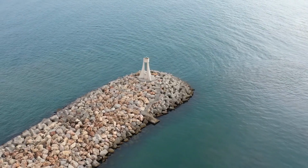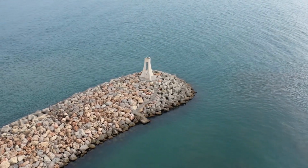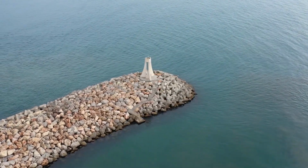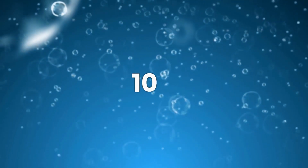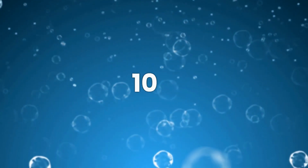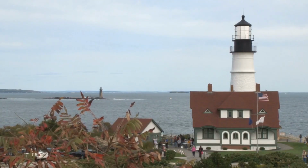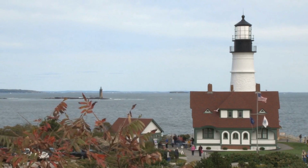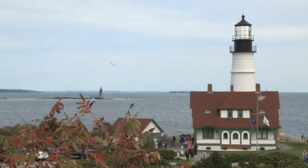Lighthouses have been crucial for navigation and maritime safety for centuries, and the United States has a rich history of building and maintaining these beacons. Here are 10 examples of lighthouses in the USA and its possessions around the world. 1. Portland Headlight, Maine. First lit in 1791, this iconic lighthouse on the coast of Maine is one of the most photographed in the country.